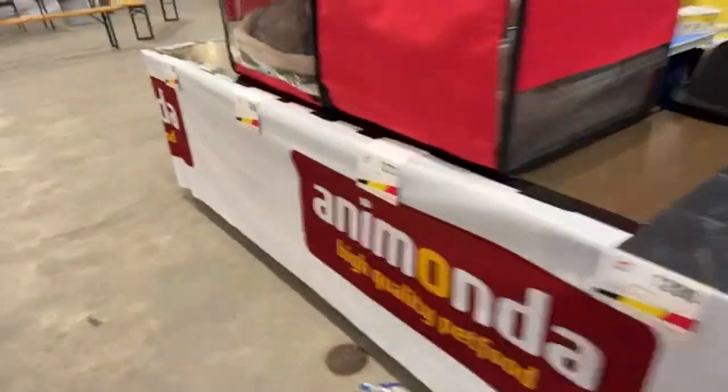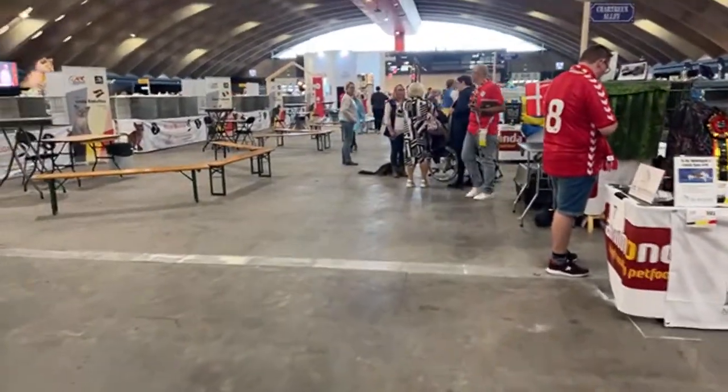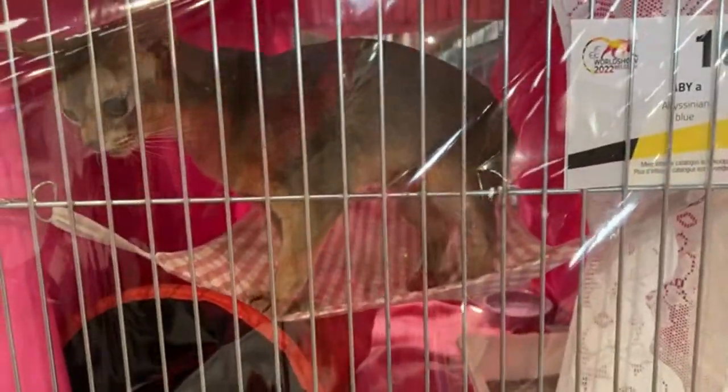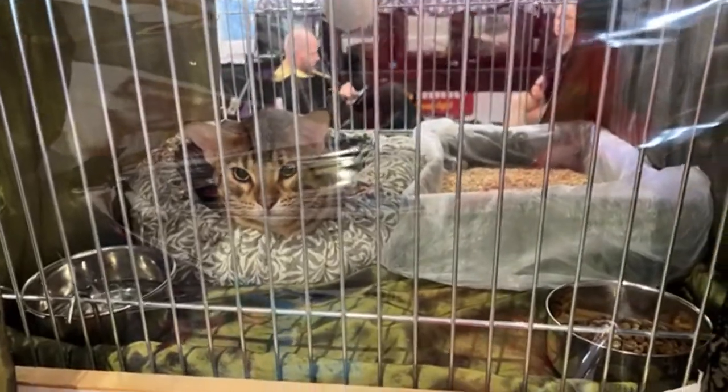Sphynx is in here. Oh, Sphynx. People just walk about with their cats. Sphynxes again. See the cats just walking around on the lead while they're carrying them. Blue Abby. Tawny Abby. Other cat. Big Siberians.